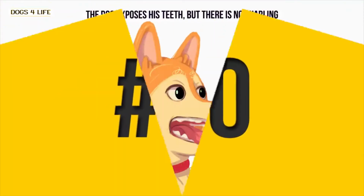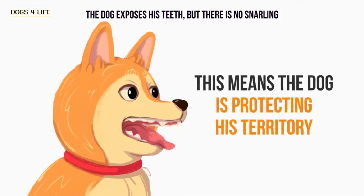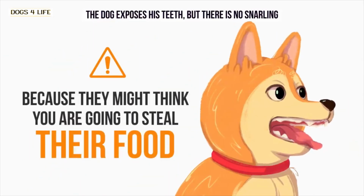Situation number 10. The dog exposes his teeth, but there is no snarling. This means the dog is protecting his territory. Pets often do this while eating. Never come closer to an unfamiliar dog. Actually, to any animal while they're eating, because they might think you are going to steal their food.